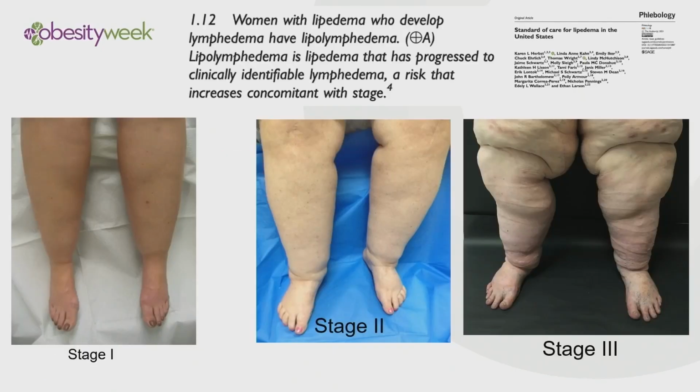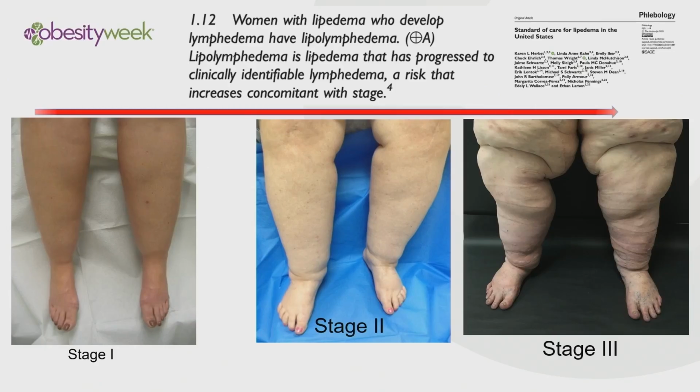Important point, I like this. This is actually from the United States guidelines. Consensus statement 1.12, women with lipedema who develop lymphedema have lipolymphedema. Lipolymphedema is lipedema that's progressed to clinically identifiable lymphedema with permanent swelling in the dorsum of the foot, a risk that increases concomitant with stage. And if you just look at the severity of foot swelling in all of these stages, you'll see it's more severe in stage 3 than in stage 2 and stage 1. I mean, that's an intuitive observation.